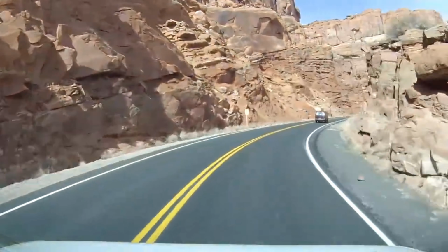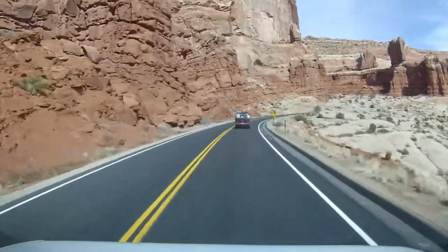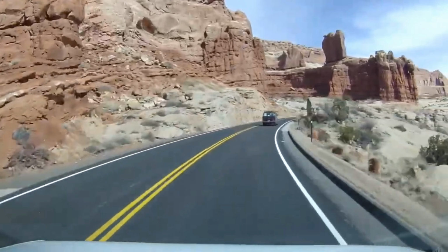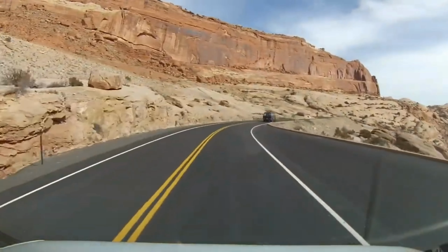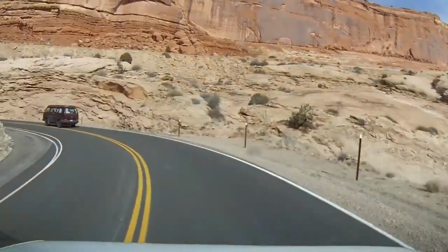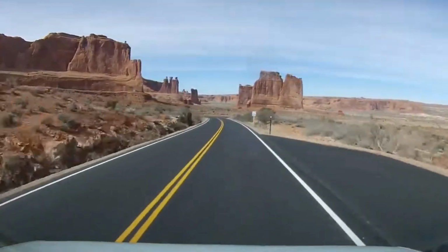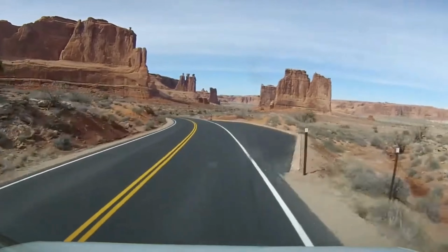Back on the road again. Red rock everywhere you look. Nothing but red rock. Red rock towers, red rock columns, red rock arches. It's amazing. Just following that Mitsubishi that's ahead of us there. Look at the red rocks. Wow. It's amazing. There's a red rock arch just about anywhere you look.